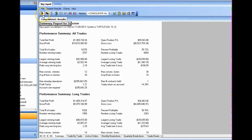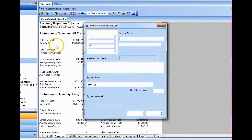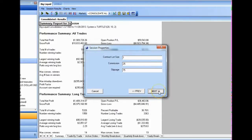So let's go ahead and what I have to do is bring up a different trading model here, and I call it Turtle 1B here, and I'm using the Trader Studio software program. And we are going to use the 25 and 75 for commission and slippage.